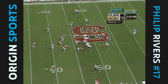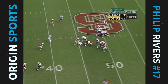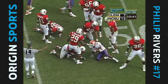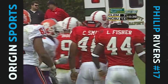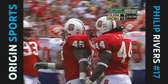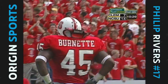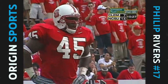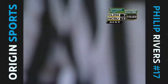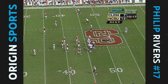Second down. 3 wide receivers out. Draw handoff goes to Zachary, and Zachary stood up. Antonio Burnett right there on the scene at the 45-yard line. Gain of maybe 1. We'll give him 2. Third down coming for the Tigers, down by a touchdown. They're in state territory at the 45.